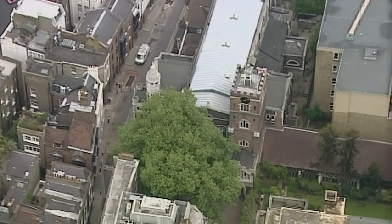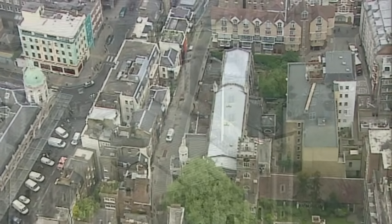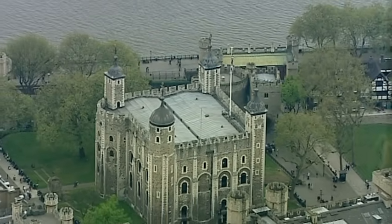The odd medieval church survives, such as St Bartholomew the Great in Smithfield, and of course, just outside the city, on its eastern edge, was the great royal fortress of the Tower.